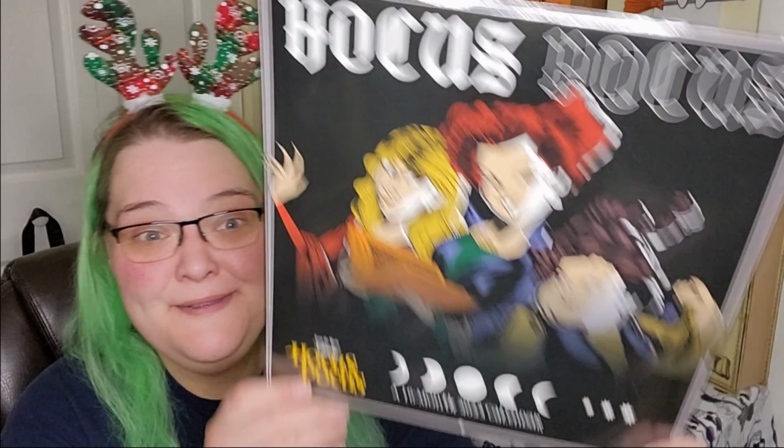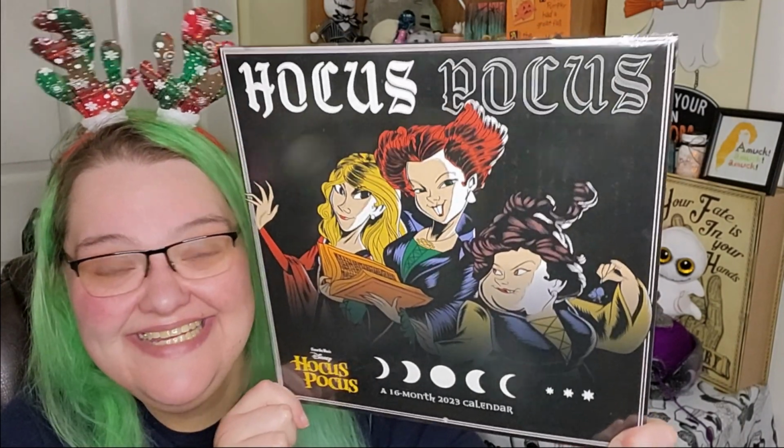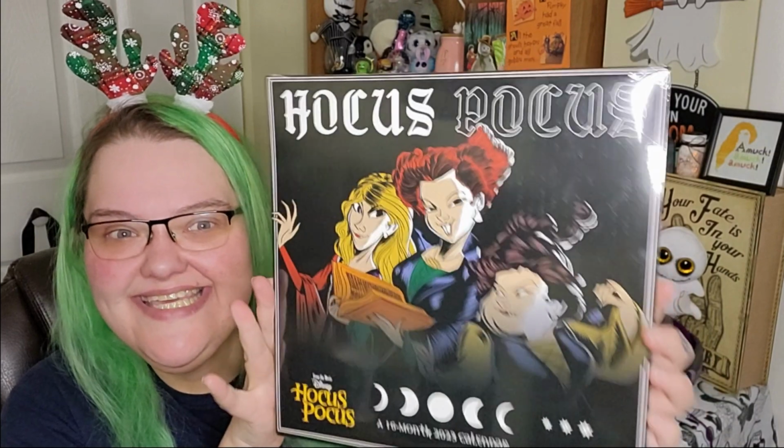Okay, I was right as to, oh my God. I was right as to what it was, but look, y'all. A Hocus Pocus calendar. I thought this was a calendar, of course, because what else would this be other than like a vinyl album or something, right? Like this shape.